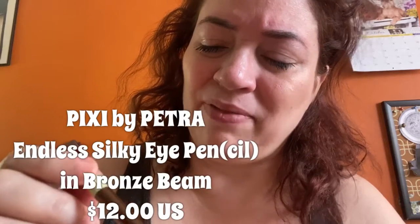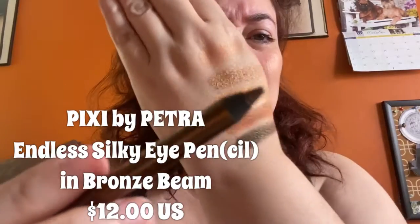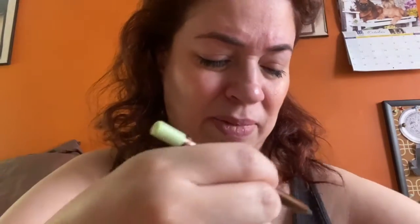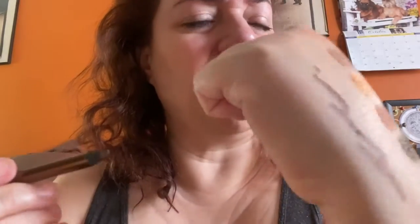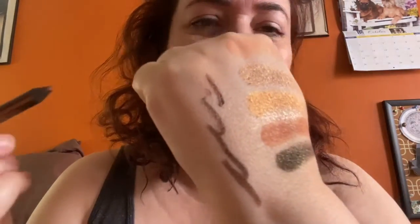What shade is this? It's called Zen Orange. This says this is the Endless Silky Eye Pen from PIXI PETRA. That's the color right there. I don't know if you can see it. I'll put my hand up there so you can see it. I'm gonna do this real quick. Oh, so creamy. So creamy. That went on like a dream, actually. It's almost like a marker, but it's a pencil.